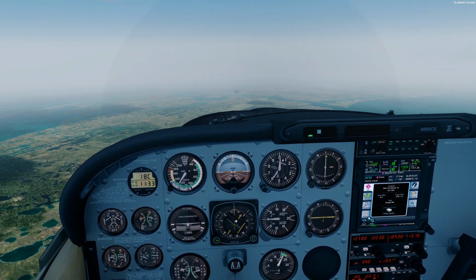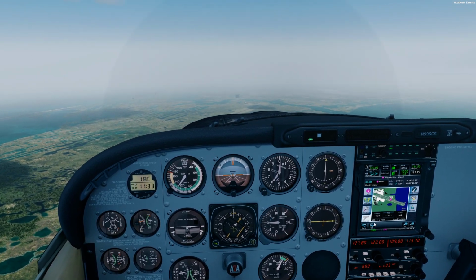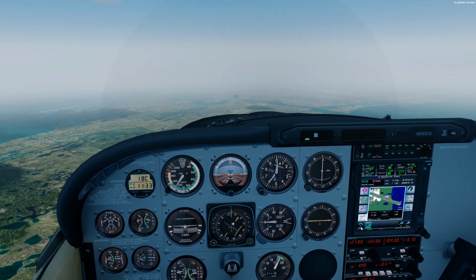At 6 feet above sea level. Left traffic, runway 11 and 29.